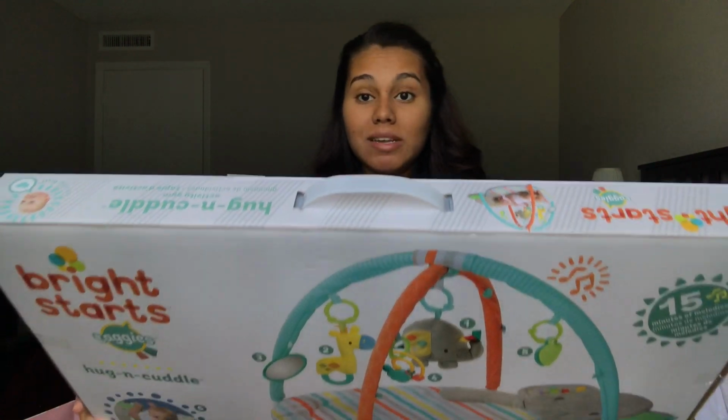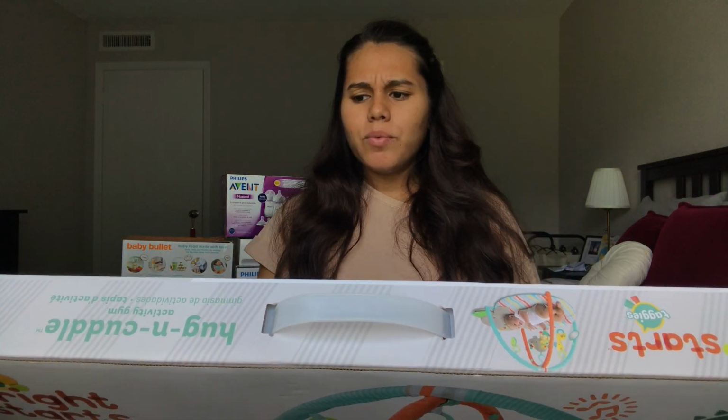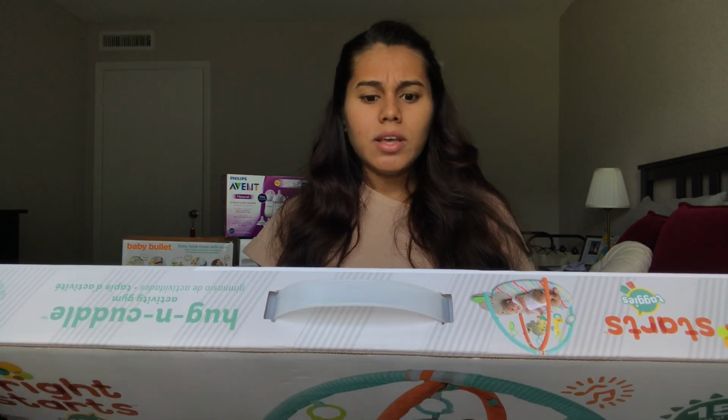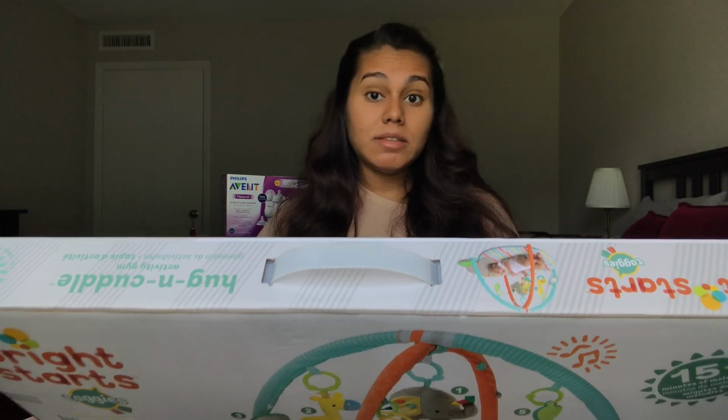It doesn't have to be this one exactly, but this one was pretty inexpensive, I think, too. I think it was like less than $40. And again, a lot of activity gyms are pretty expensive, so.